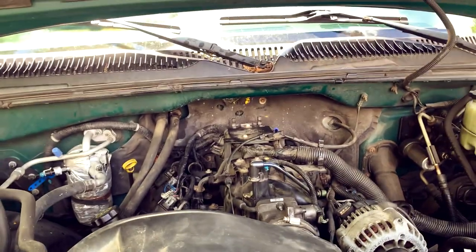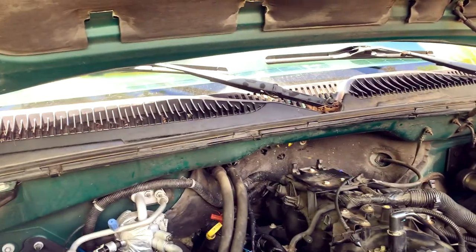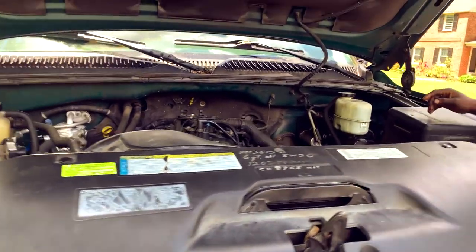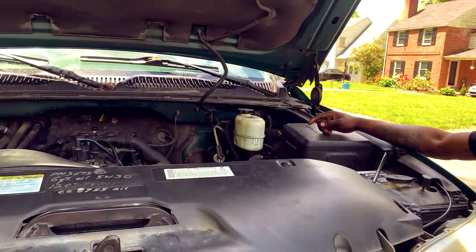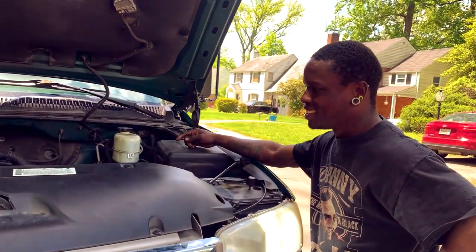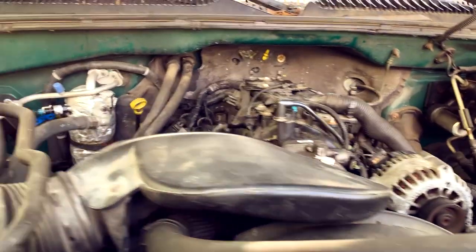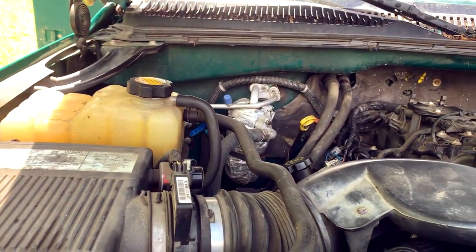Man, this thing is so quiet, man. This is crazy. How many miles? 125,000. And this was the old county truck. Yeah. State truck. So this was the perfect vehicle. You get yourself a state vehicle, trust and believe, they keep their vehicles maintained.